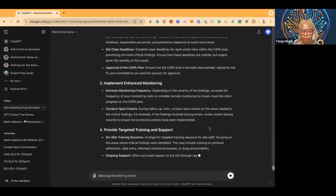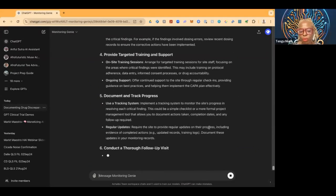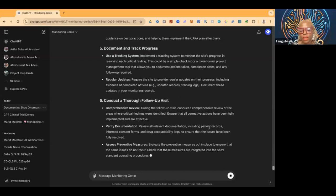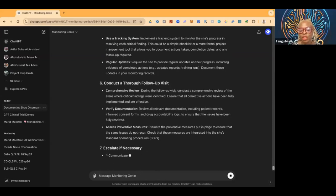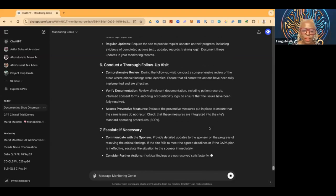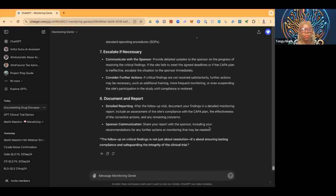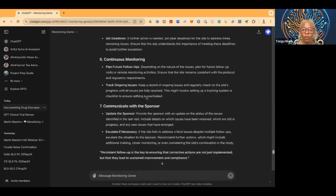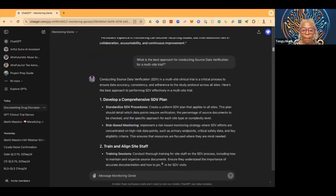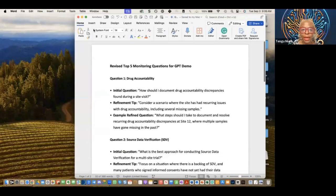And I do a lot of training on this. Provide targeted training and support. Document and track progress. Conduct a thorough follow-up visit. Verify documentation. Assess preventive measures. Escalate if necessary. Absolutely. You want to escalate. That's for sure. And then document and report. Okay. So there you have it. These are our 5 questions that we had. And to recap, I'll go to my Word document. The first one was drug accountability.